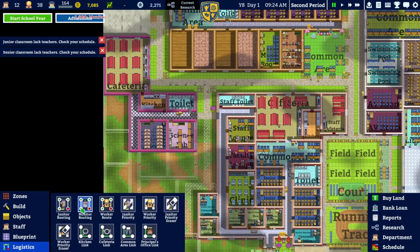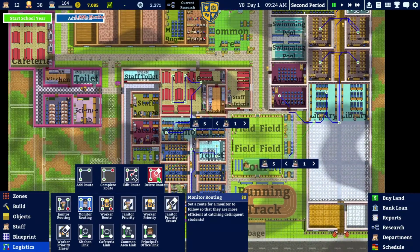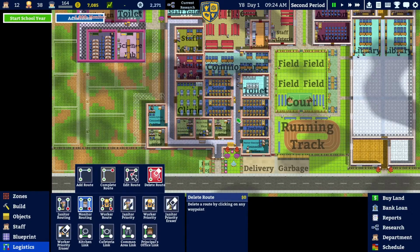Right, let's go through and we'll go to monitor routing and we will obliterate all of the monitor routes because they're probably all complete nonsense by now. So we will delete that route. And we'll delete... Is that route actually that bad? Yeah, we'll delete that route for now. So we'll delete the 2 monitor routes we have. No, there's a 3rd. We'll delete that as well.